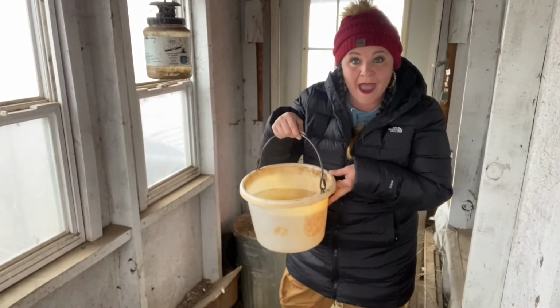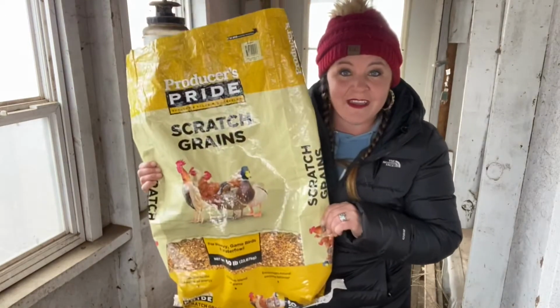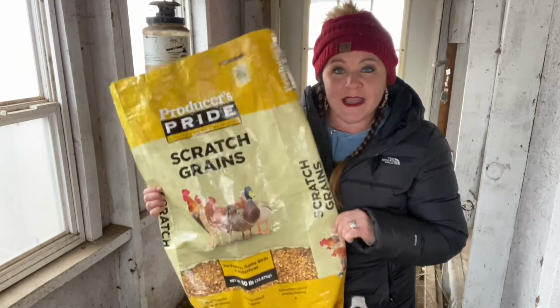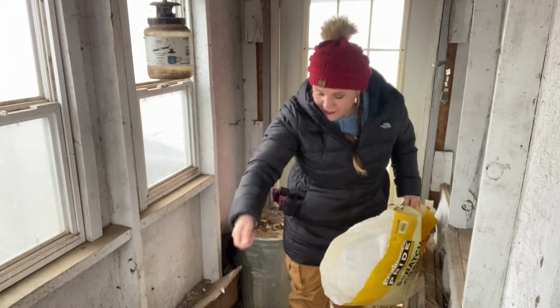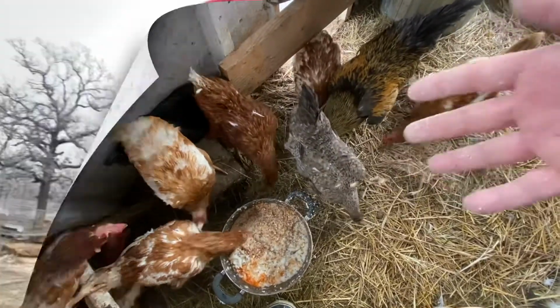Warm water from the house. I'm just gonna put it down right here by their food. And then a little bit of snacks to kind of keep them warm. This is all I have that has corn in it, and there's just a little bit left because this is Tom's treat whenever he's up by the house. So I'm gonna give this to the girls, this in their outdoor pen here.